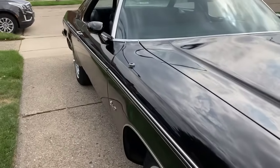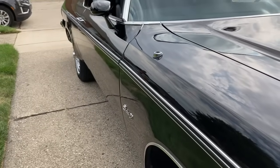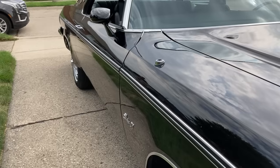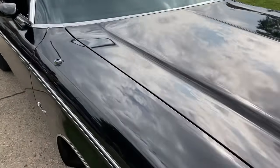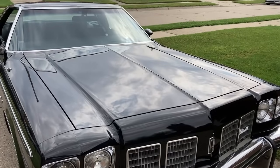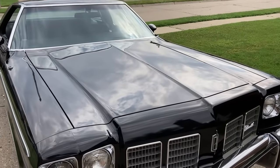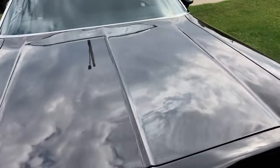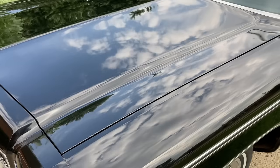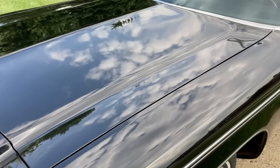This car is just amazingly clean and straight. I think it maybe has one door ding on the whole car. But the paint shines. I did buff it, and it looks wonderful. For a '70s paint job, it really doesn't have much orange peel to it, surprisingly.